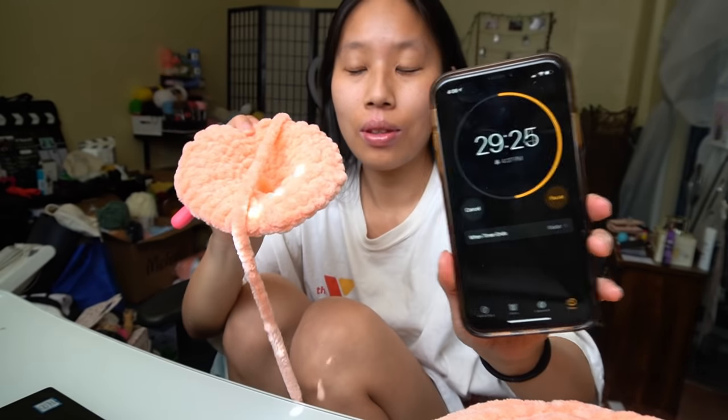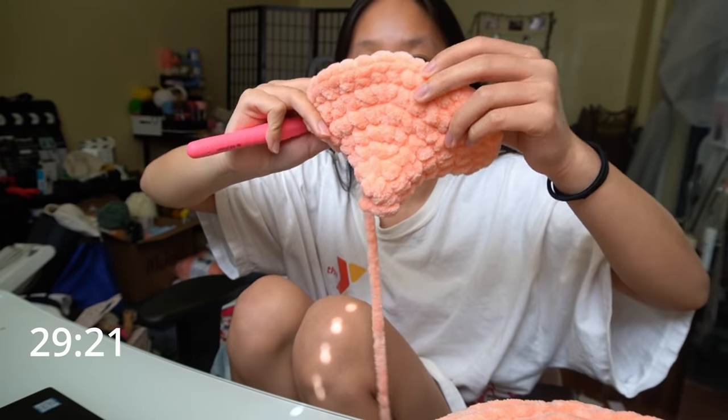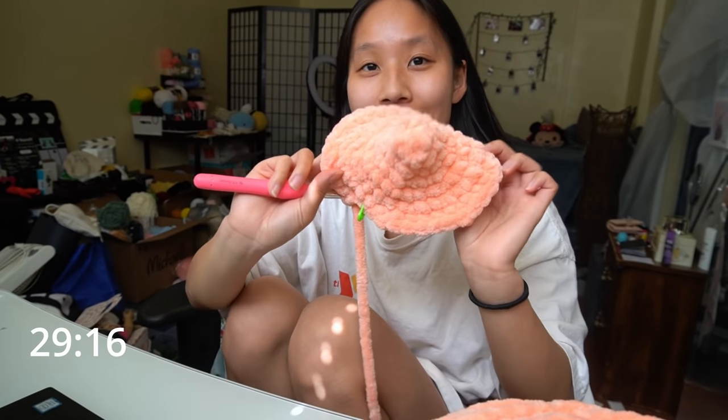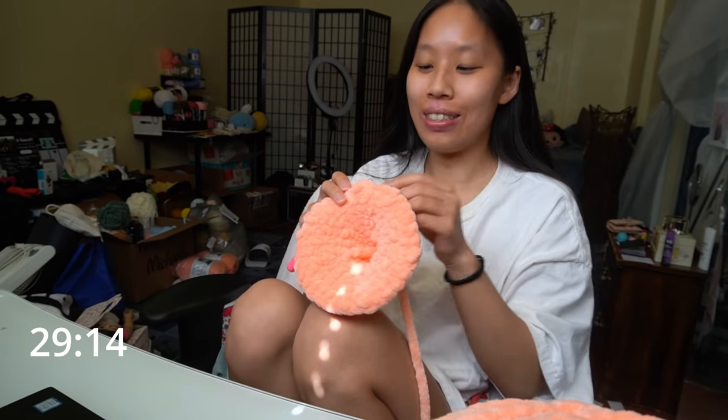Okay, so we have about 30 minutes left, and I have done this much. It's the very bottom of the peach. It's a little boop. And yeah, this is where I'm at right now, and let's keep going.